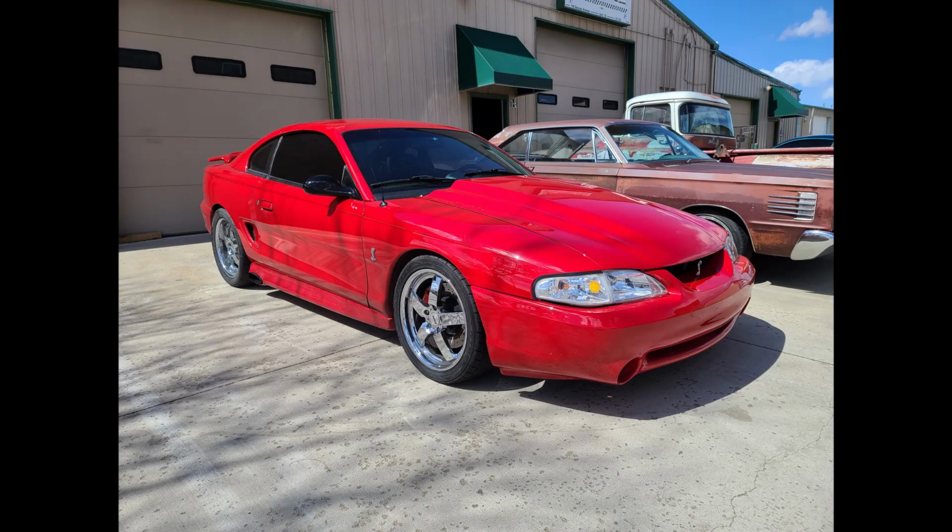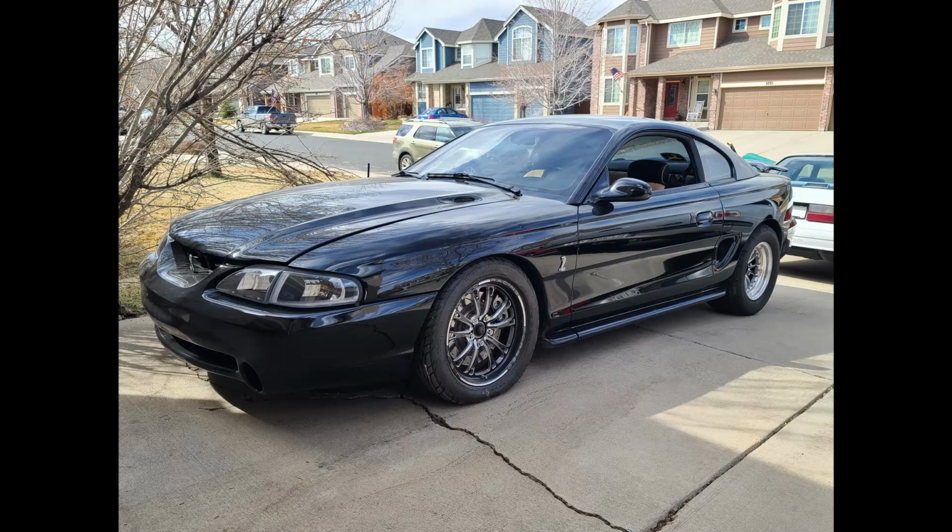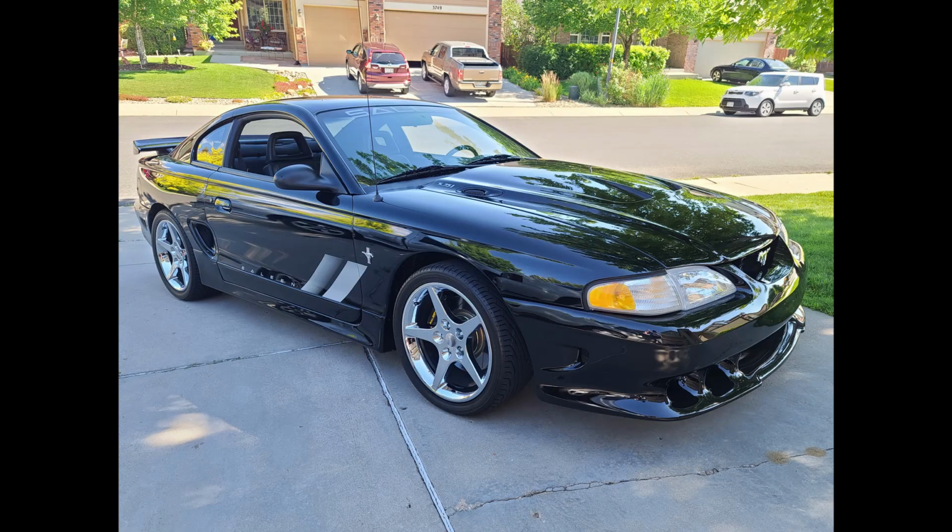I personally have 3 SN95s. They're all pushrod cars. I have a 94 Cobra that's pro-charged, a 94 Cobra that's turbocharged, and then I have a 95 S351 Saleen Mustang. So maybe I'm a little biased, but I do think that's where the market's going.